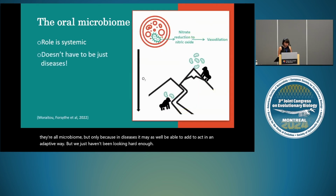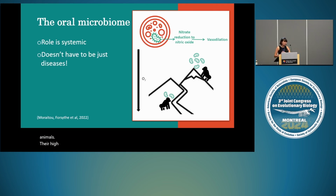And indeed, in a previous study from our group, we found some evidence that suggests that the oral microbiome may help wild animals adapt to their environment. We found that the oral microbiome of mountain gorillas is enriched in bacteria that can reduce nitrate to nitric oxide. And nitric oxide is a compound that is involved in vasodilation and is also found in high levels in human populations at high altitudes. So this suggests that the oral microbiome may help these animals adapt to their high altitude environments. But of course, further research would be needed to verify that.